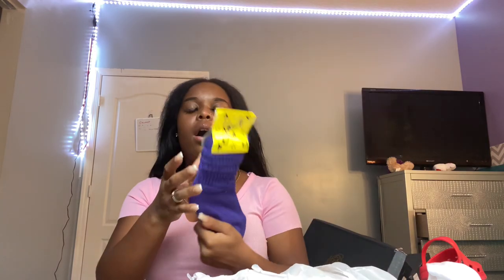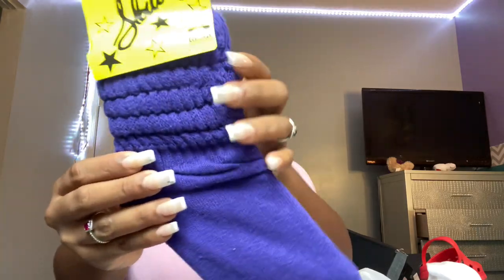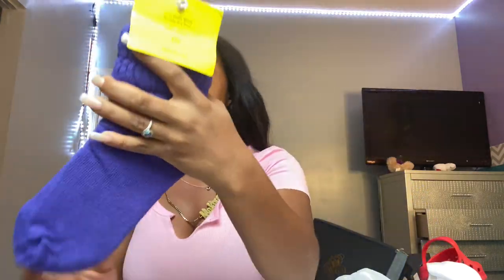So next, you guys, I have a whole bunch of socks. Slouch socks are my thing. I have so many pairs already. I have like 15 pairs of slouch socks, and I went and bought so many more for school. I just bought the colors I didn't have. So each one of these was $2.50. I don't know who would really pay that much for socks if you're not a socks fanatic like me, but I got this cute purple right here. You guys like this dark purple.